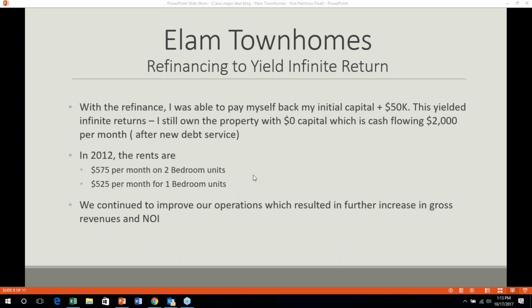So Siva, let me just summarize where we are so far. You found this property driving for dollars. You wanted to buy it, but the seller didn't want to sell it. So you talked to the lender, and the lender had a non-performing loan. Basically, they were not getting paid on their mortgage. So you offered to just buy the note, and you got them to sell it to you at a huge discount, 36 cents on the dollar, which is not all that uncommon because at that point it was a non-performing note that the lender wanted to get off of their books.